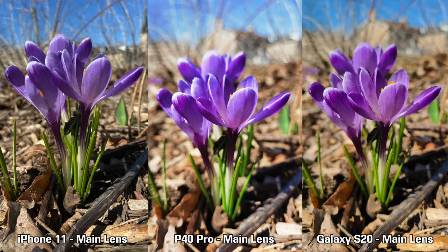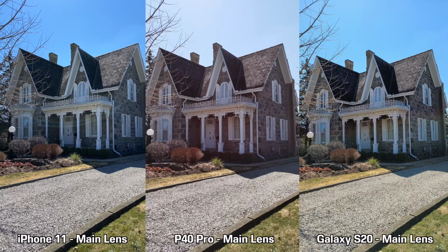As for pictures taken with the main lenses on the back of these 3 devices, I almost feel that the iPhone 11 does the best because most pictures are very consistent.